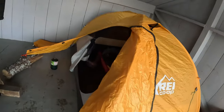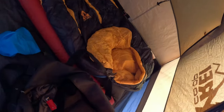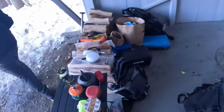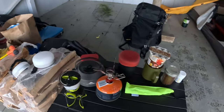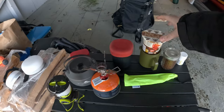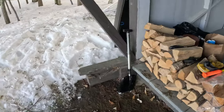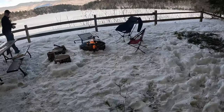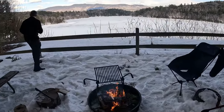Okay. Give the grand tour of camp here. My tent, sleeping bag, mattress, all my crap in there. Little kitchen table area here. Nothing much, but little stove, little lantern. Oatmeal. Big old pile of wood. Got a fire going. Chairs.